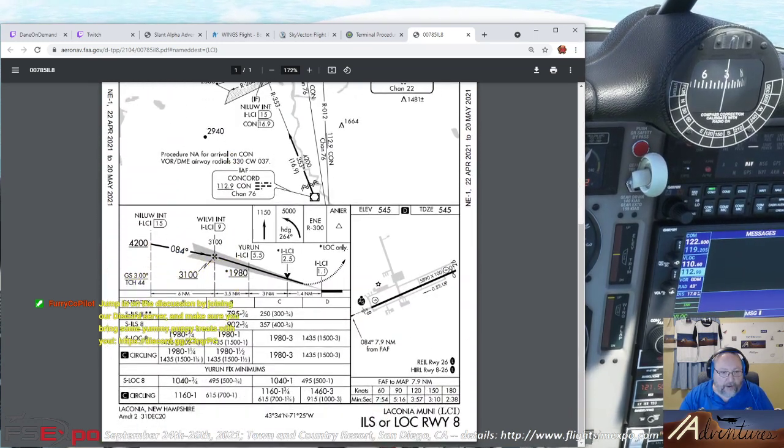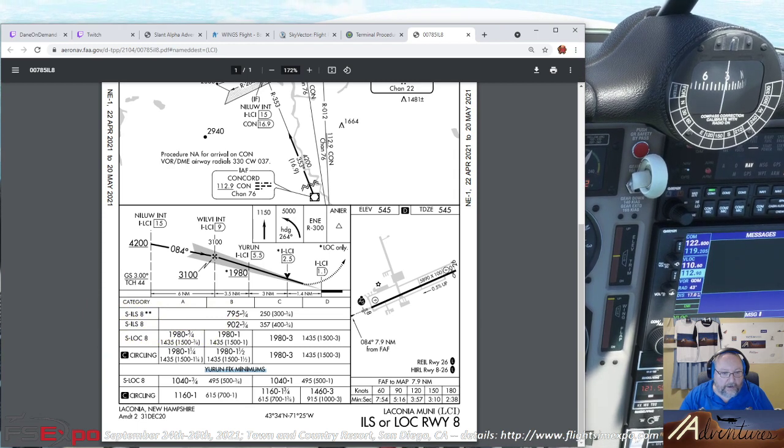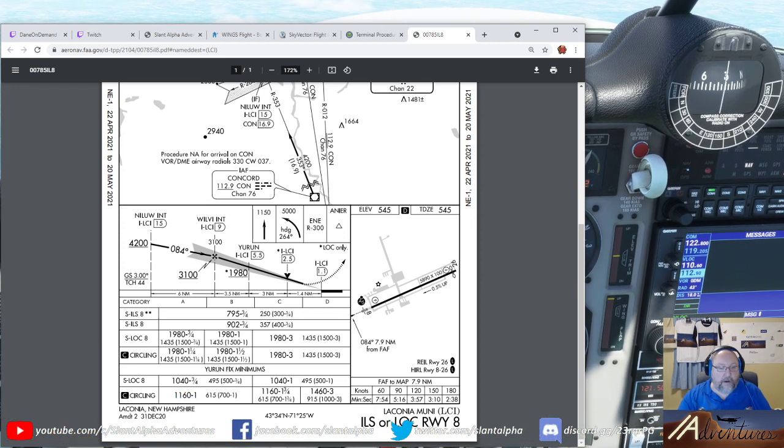So the minimums, because we can identify Yeroun, we do have DME on this aircraft. Given that, our circling minimums are 1160 mean sea level. We'll just say 1200, round figures, which makes it a little easier to remember. 1200.